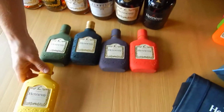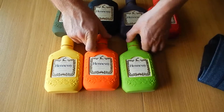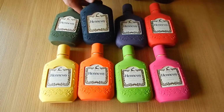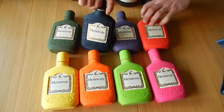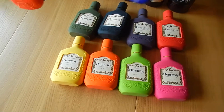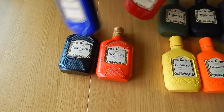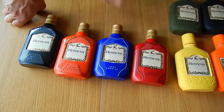Then the year later, 2011, they brought up the light colors. Very cool also. Same design as the other ones. So 8 in total were made of these in 2010 and 11. Then the year after, in 2013, they did it different. They got plastic jackets for the bottle. Pretty cool. It's really a jacket. So as you can see, it's like a costume. And there are 2 types like this and 2 types like this. So only 4 colors.